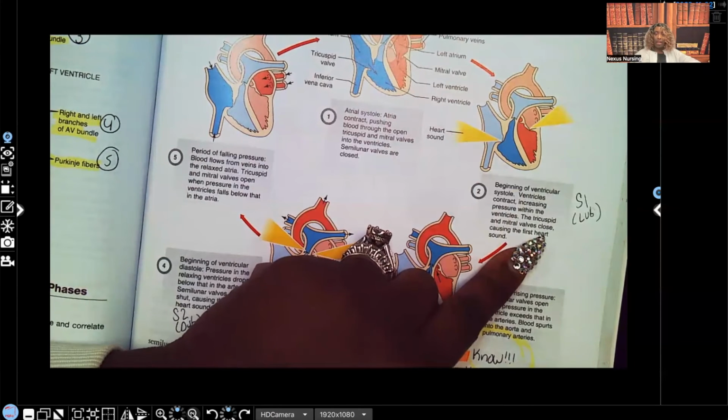And it makes sense, guys. They're going to be closed because the bicuspid and the tricuspid valve, by the way, I know you guys keep hearing me say bicuspid if you haven't watched the previous videos. The bicuspid and the mitral valve, they're the same thing. You have to know the names of both, okay?